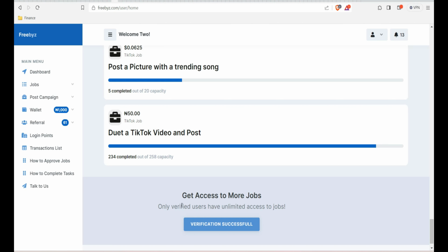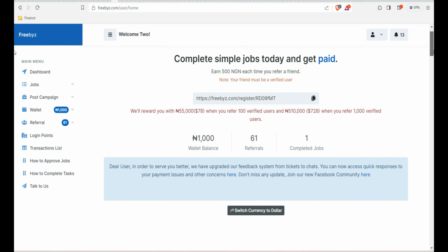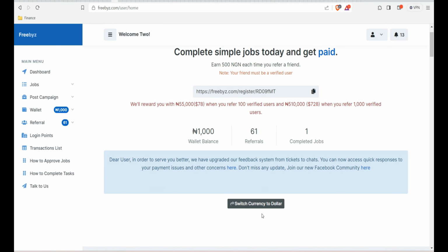So you can see more jobs are actually available if I keep on refreshing. Verification successful. So there are a lot of tasks on this website which of course you can sign up for and be able to make money. You can also switch your currency from naira to dollar. It all depends on what you actually want.